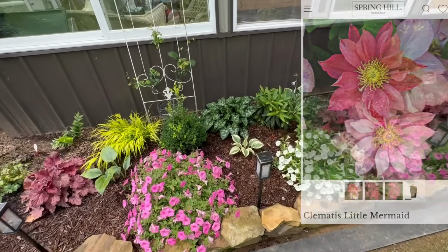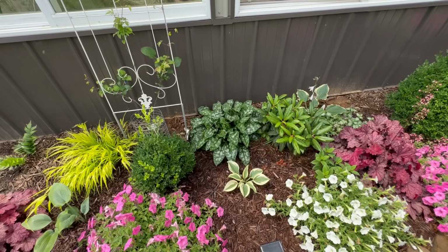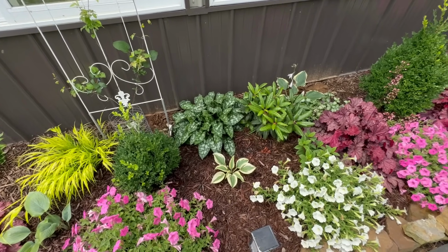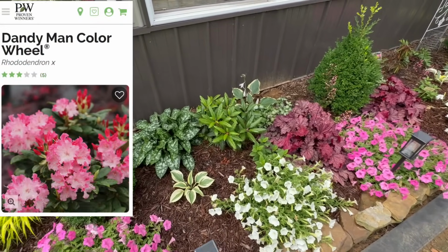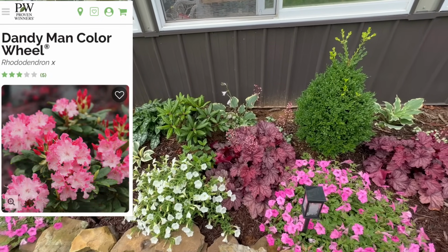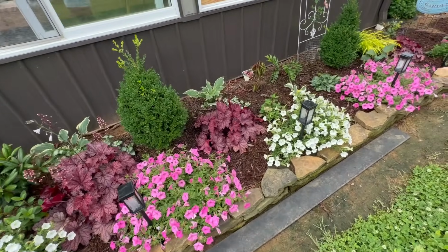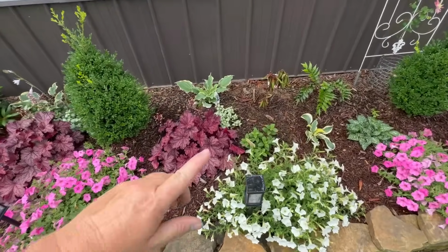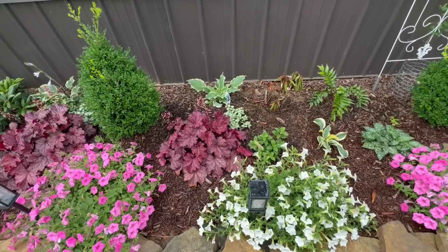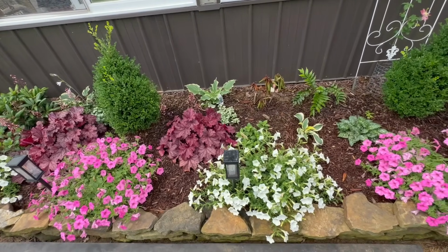This Spot On pulmonaria has really done so much better than what it was doing early on. I kind of criticized it, and it's just really grown. So I take all that back. And then I've got my rhododendron here, Dandy Man Color Wheel is that one, and the flowers are glorious. And then just more repeating heucheras. I planted this little patch of lamium right here the other day. I'm trying to do more ground covers. All of these are very young plants, only here at most 2 years.